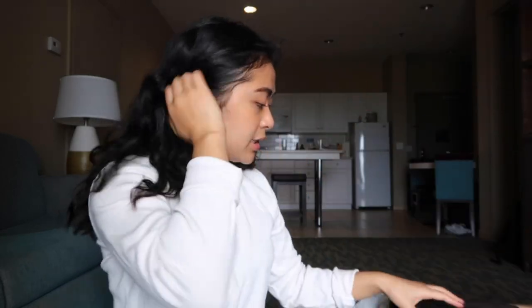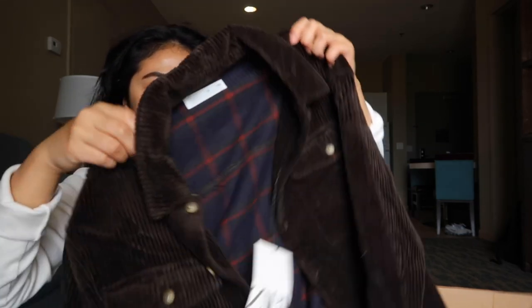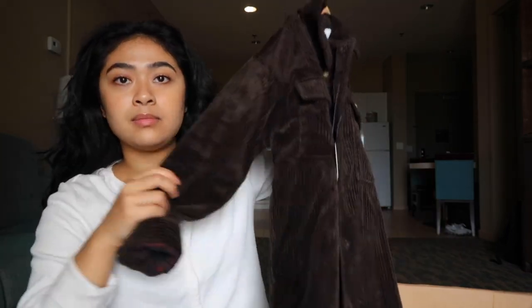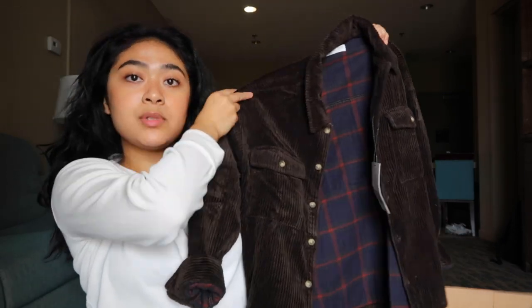The next thing I bought was this one. I have something similar to this actually, but I have something in white. I low-key wanted us to match, so that's why I got him one as well. And it looks like this, and it's kind of this like corduroy jacket. It kind of has that same silhouette as like a denim jacket.